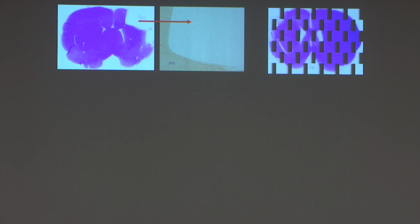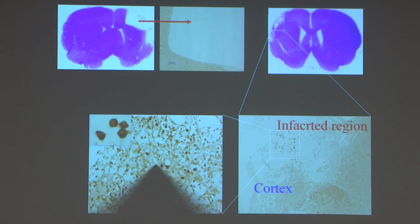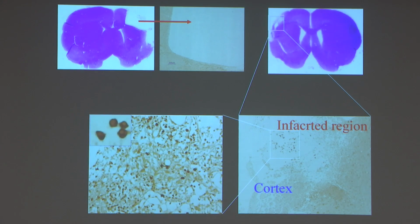So that's the large view. We see a lot of stem cells still in the cavity, right? This is called anti-human nuclear antibody, because this is the stem cell, human embryonic stem cell. We inject it in the rats, so we use the anti-human nuclear antibody. See, a lot of the stem cells are still there a couple of months later.